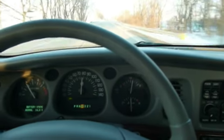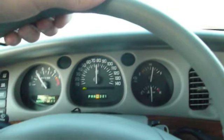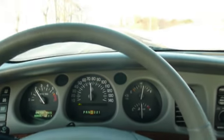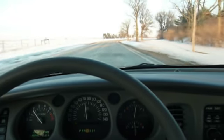Look how fast this car will go. Woo! Look at that acceleration. No, I'm just goofing around with the English and metric readings. Anyway, there you go. It's a very nice car. Now we'll see what kind of fuel economy I'm getting. Probably not very good after that particular stunt.